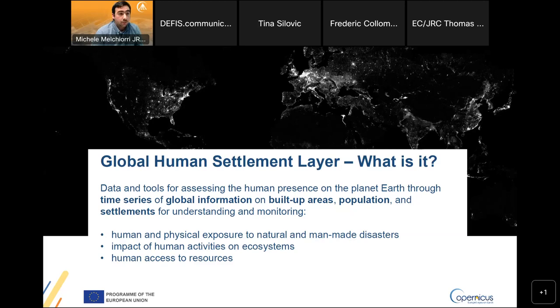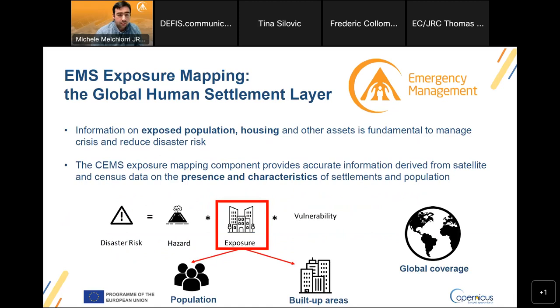The exposure mapping component is essential to understand and manage disaster risk, because disaster risk is based on a hazard component that can be, for example, a floodplain area, so areas that could be inundated, vulnerability, but also exposure, so people and buildings that can be impacted in case of a flood. And knowing the presence and characteristics of those people is essential to carefully manage disaster risk. And most of all, it's important to have global coverage, because in our experience, we have found that there are very different capacities in understanding the exposure of people. So the GHSL with its global data provides a baseline that is good and free and open for everyone.